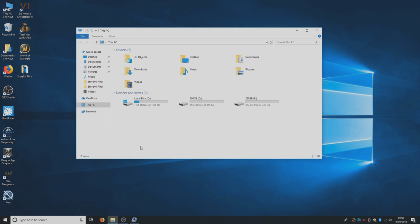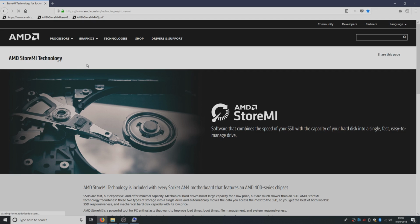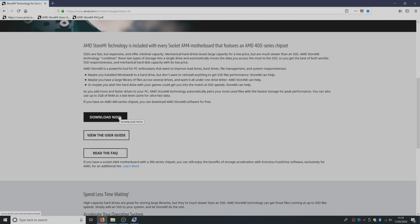For StoreMI, I will be combining the C drive with the 250GB SSD. So let's now download and install StoreMI. The software can be downloaded from AMD.com, and there's no need for a license. The installer simply checks that you have an AMD 400 series chipset, and it will not allow you to install the software unless you do.